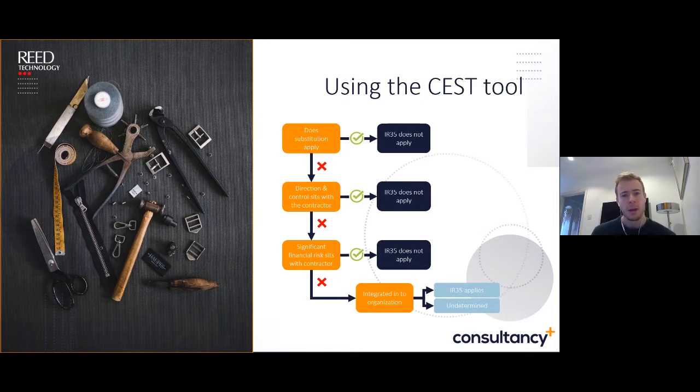So although this looks quite simple, for anyone who's looked at the CEST, there are obviously lots of different questions within each of these areas. So unfortunately, it's not as simple as it appears here. However, hopefully this gives a good steer on what the tool is looking to achieve.